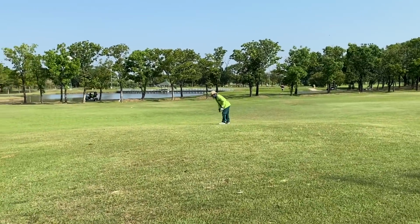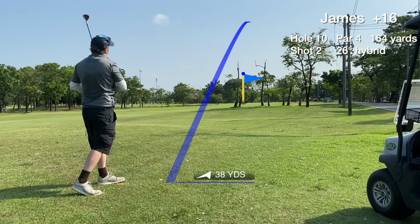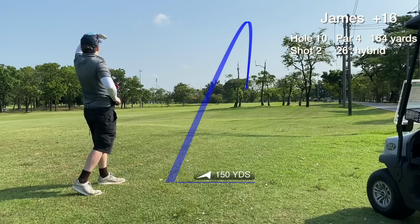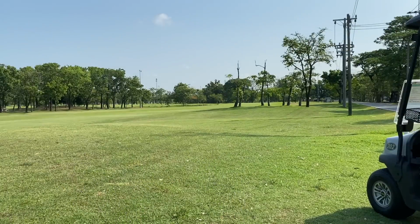And finally we get a stroke of fortune. Provisional, we don't have to play it. As the original ball, I think it hit a tree and then just bounced back into the first cut to the right. So we have this approach to the green here, 165 yards. Right on line, yeah? Golf's easy now.